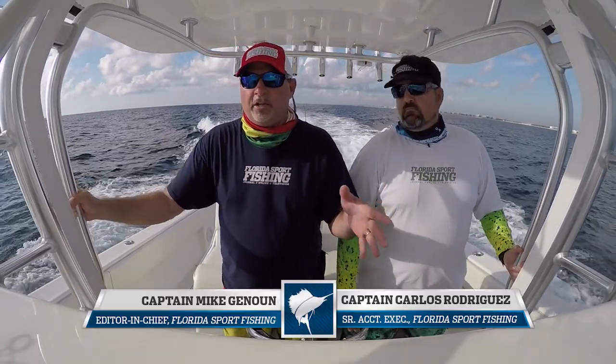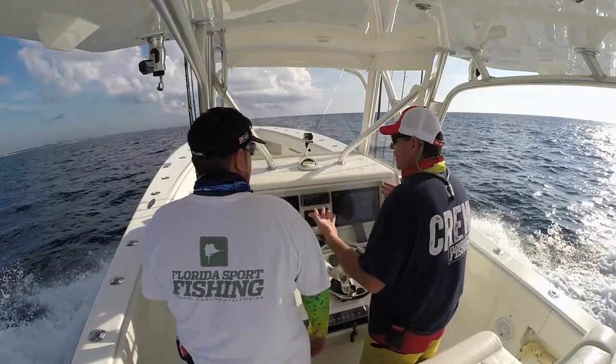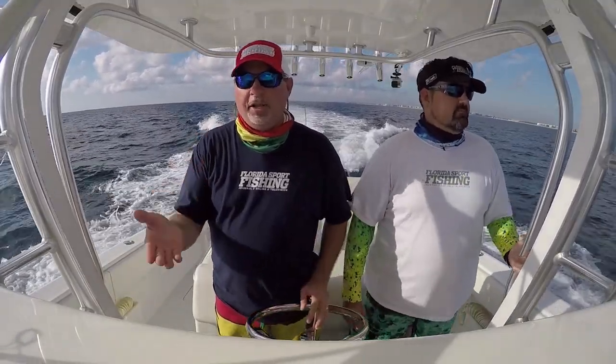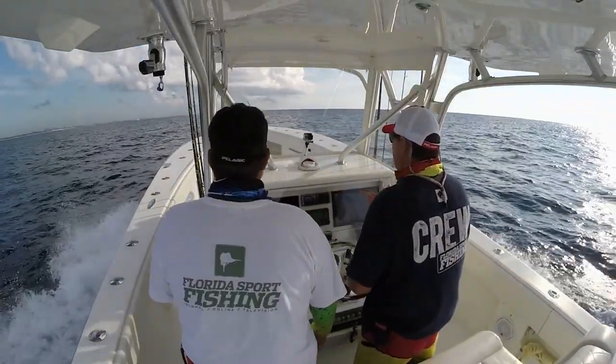One of the really cool things I think about high-speed wahoo fishing is the ability to cover so much ground very quickly. We're trolling at really about 15 to 16 knots right now, kind of the sweet spot. And we're covering just a tremendous amount of ground.